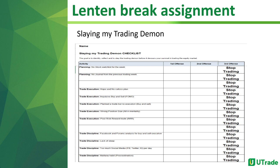Okay? Clear tayo ron? Again, first offense. Second, di ba? Kinabukasan, next week na ulit-ulit, second offense. After na second offense, makulit ka pa rin. Nandun pa rin yung trading demon mo. You stop trading sa third offense. And you try to slay that. Yun na yun, di ba? Ibig sabihin, nagiging consistent pa. Nandyan pa rin yung trading demon mo. Okay?